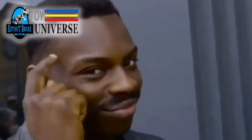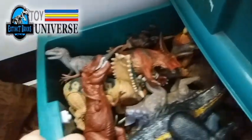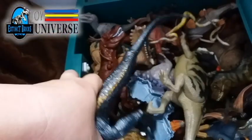So, there are certain problems whenever I open this drawer, because there's such a lot of toys inside and I really don't know what's inside anymore. So let's just bring it out together and let's see what's inside. Careful, DGX, you might destroy them.